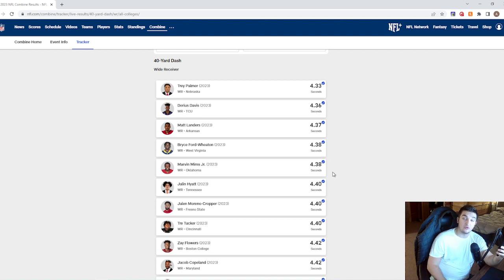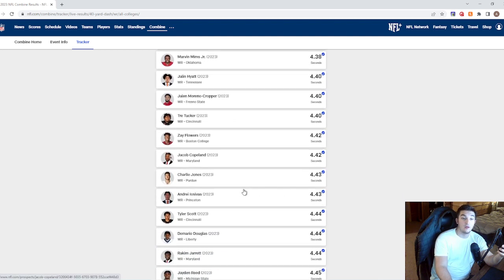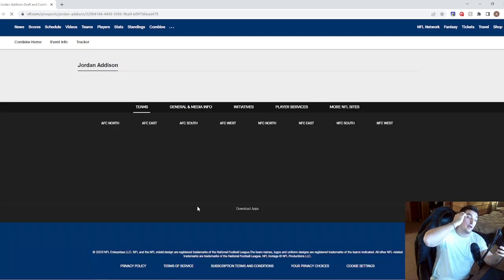Josh Downs is also another one on the same drill. Looked very, very good. Smooth hands. Stayed pretty much in a straight line. The other one I was impressed with, stock up. I expected him to run a little bit quicker as well, but Jordan Addison, stock up on Jordan Addison. You are going to ask why.